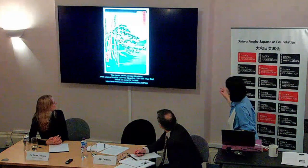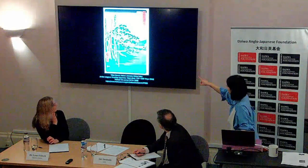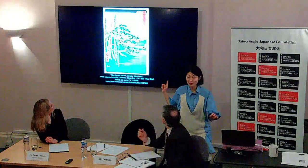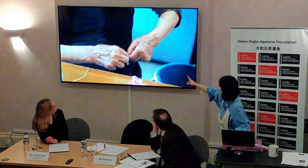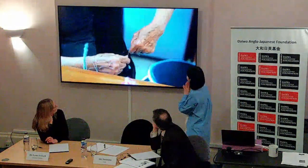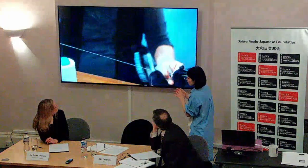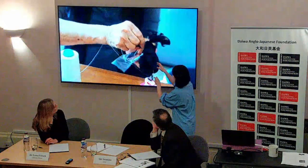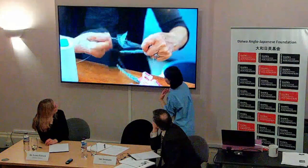And this is ukiyo-e. Yes, this is shibori, we can find it there. It's a very traditional one. And here is the craftsman. She is a shibori master of very high quality, and she is trying to make a new pattern for my work.